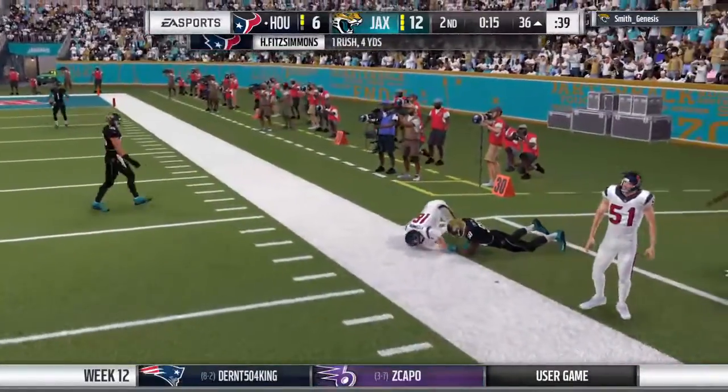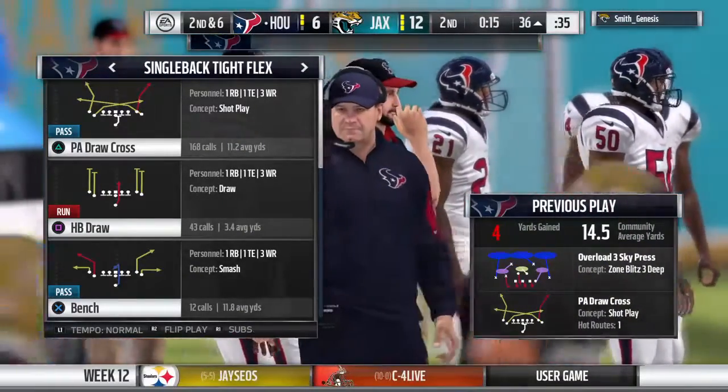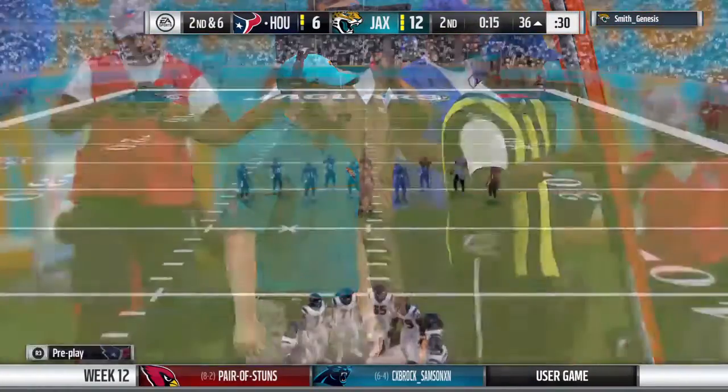It's a 4-yard pickup, and it'll be 2nd down. Okay, he's not going to get the first down, but this is still a nice job of buying some time and then running to get to the sideline and get out of bounds and avoid the big hit.